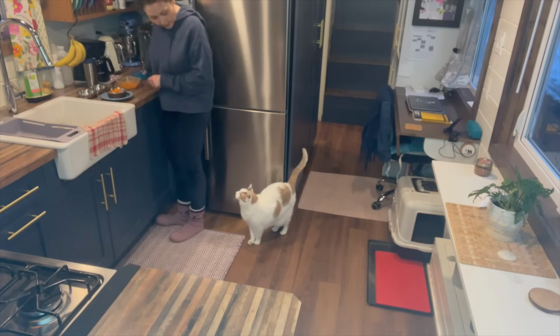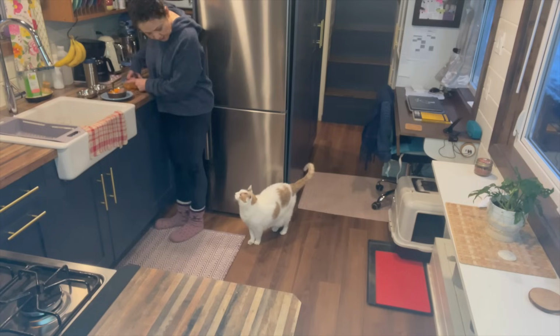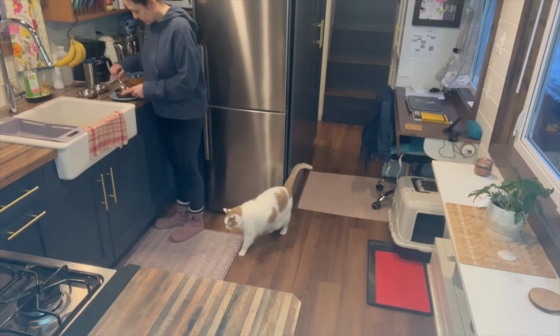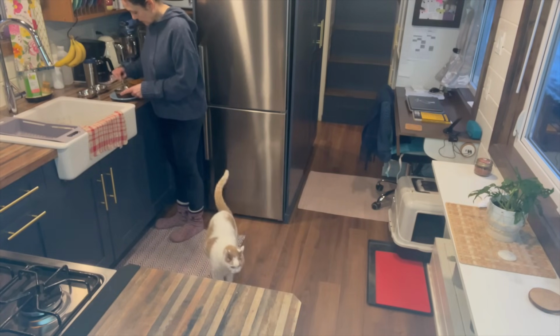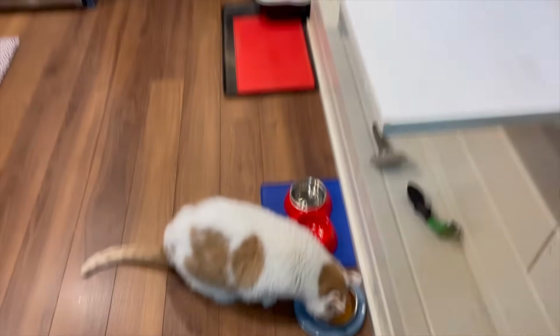Are you hungry? Are you starving, even though you had dry food overnight? It's coming, relax. She's got fresh water and her wet food. I'm gonna have to clean her litter box next. I'll tell you about the storm and sort of the aftermath in a bit.